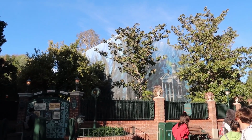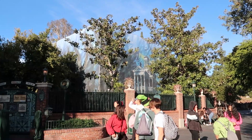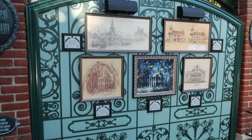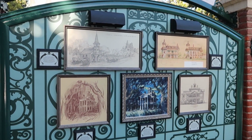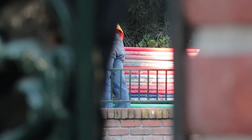I can hear some construction equipment back there. Maybe they're redoing some of the queuing area. Maybe they're rerouting it. Who knows? Also pretty interesting, they have a lot of different artwork here on the doorway to the Haunted Mansion, so even though you can't ride the ride, you can still learn some interesting facts. Trying to peek through the hole here, they do have some scaffolding. There is a construction worker back there, but I can't really see much.